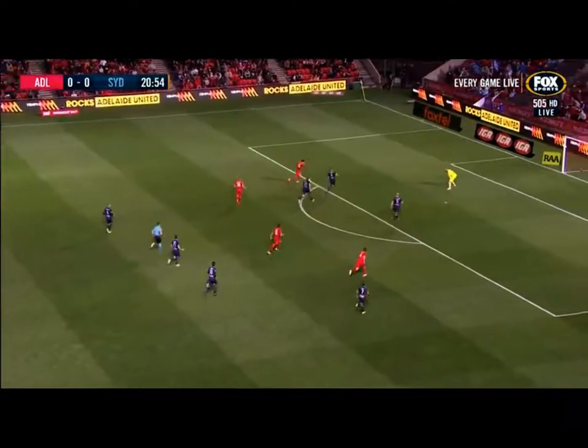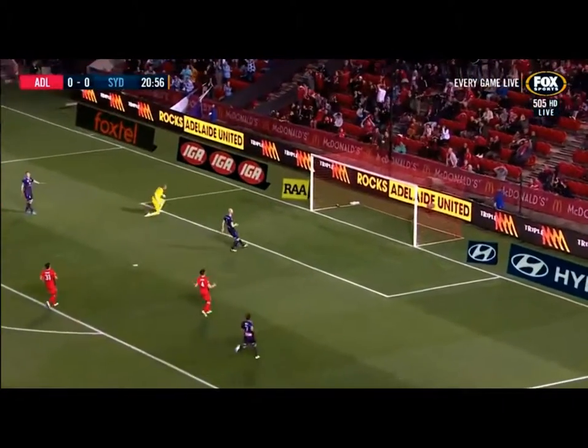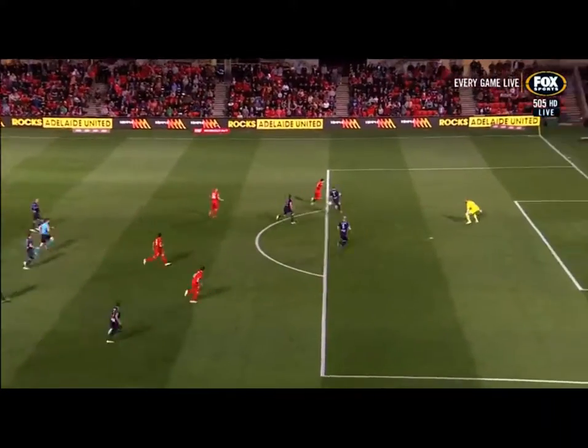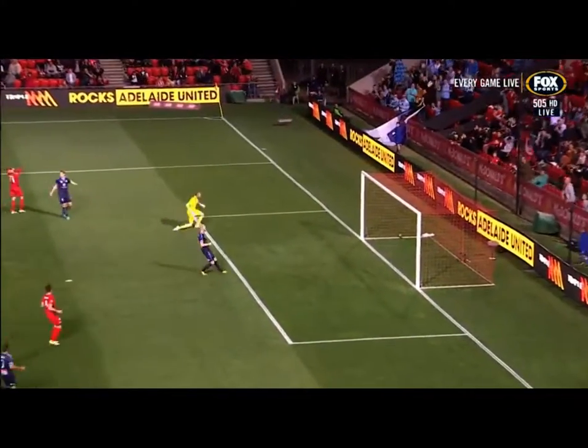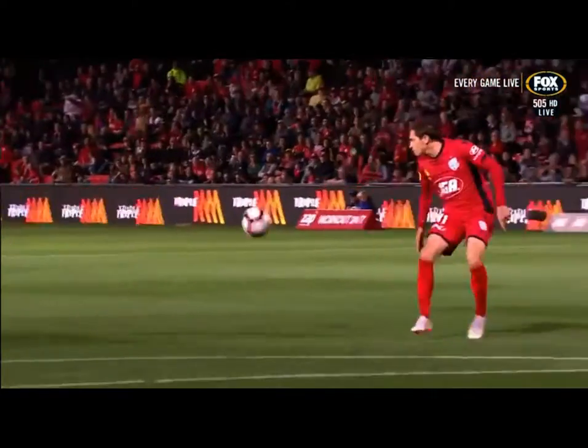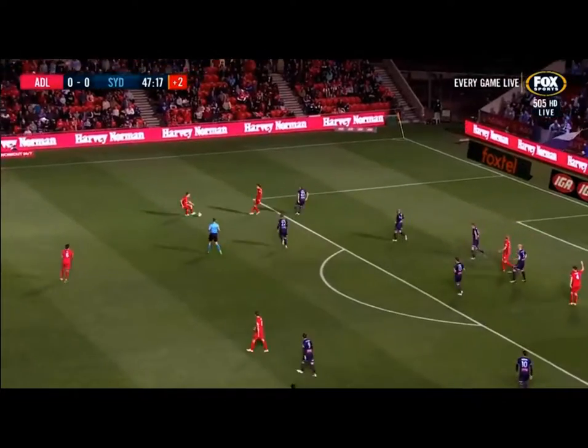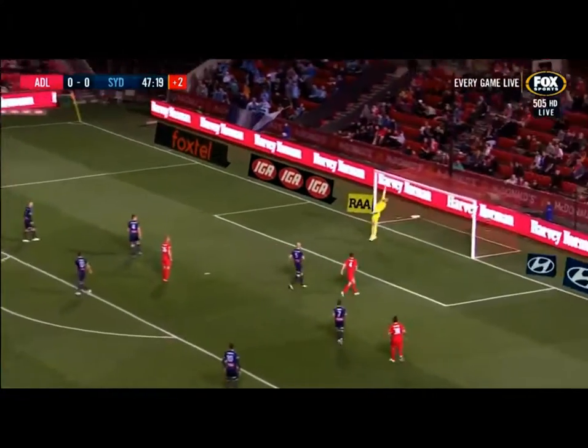That's a really vital intervention, but only partly away. Craig Goodwin, what a save by Andrew Redmayne. First real goalmouth action. Craig Goodwin on target, but Andrew Redmayne equal to it. Well, that's quite a brilliant save. Far side of the box is Goodwin. Galloway to try and kill it.